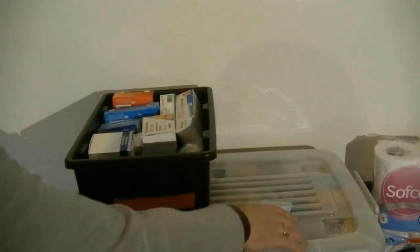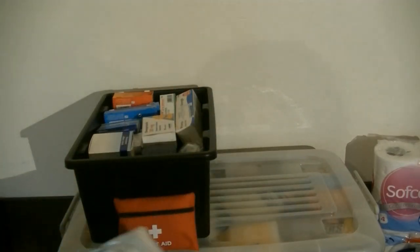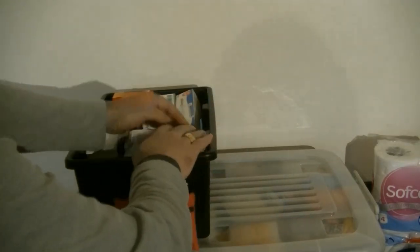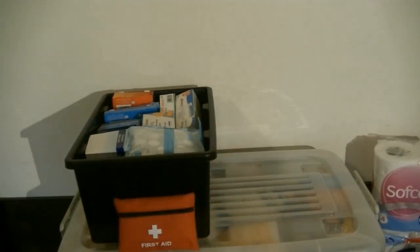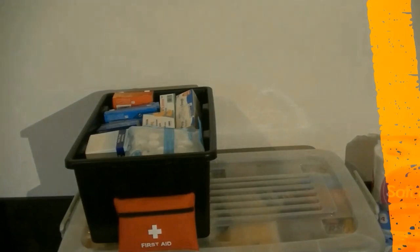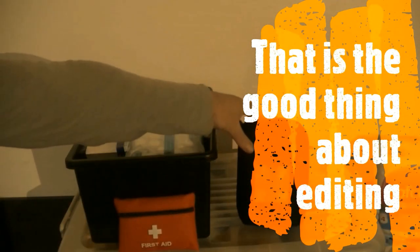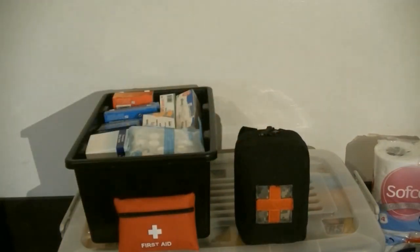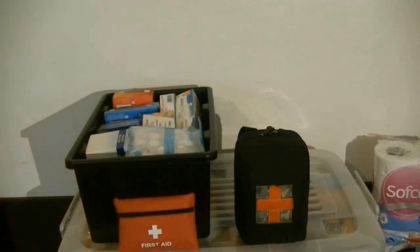Now you've got regular stuff in here, your bandages, your plasters. I do have things like Israeli bandages. For my bug out bag, I have a trauma kit. I haven't got the trauma kit here, but I do now. So here we go, this is my IFAK that I put in my bug out bag. So that's available, that's with me as well. In there I've got an Israeli bandage, and the trauma scissors.